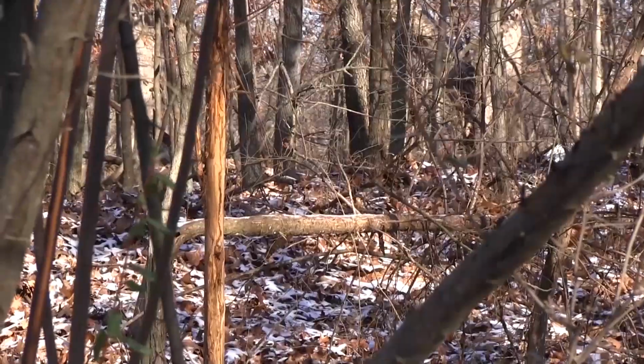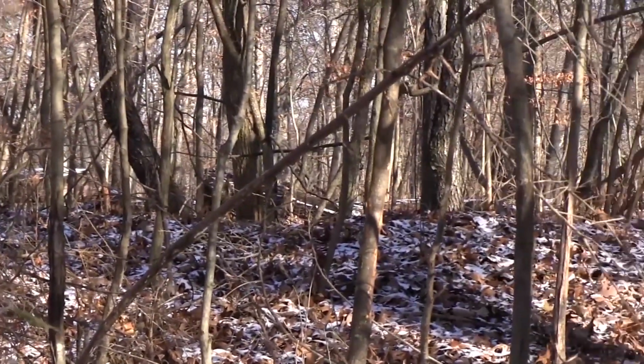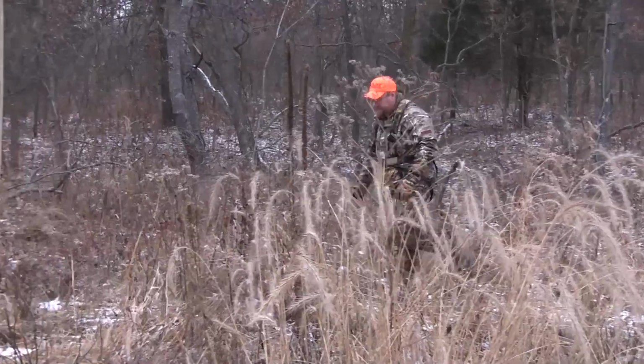That's where spring scouting really comes in handy. Now, you get to, as a matter of fact, anytime from postseason on through spring green up, get out there and find those rubs.